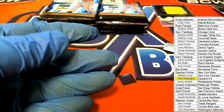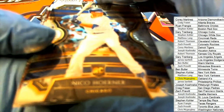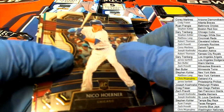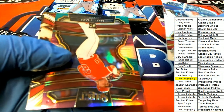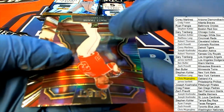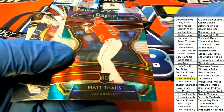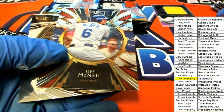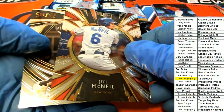Moonshots. Nico Horner, that's a good rookie card to get. Oh, Nico Horner. Matt Thaiss for the LA Angels. That's a good rookie to get there. Jeff McNeil.